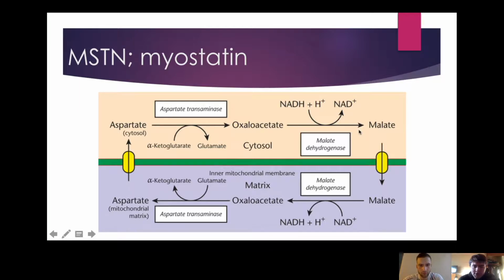Where CoQ4 comes into play is by pulling this NADH towards the mitochondria so that it can actually be used in this reaction, the malate dehydrogenase reaction, and to give you the hydrogens for the electron transport chain. So it acts as like an attractor, basically. It sits kind of like down here and pulls this NADH towards itself. Does that make sense?